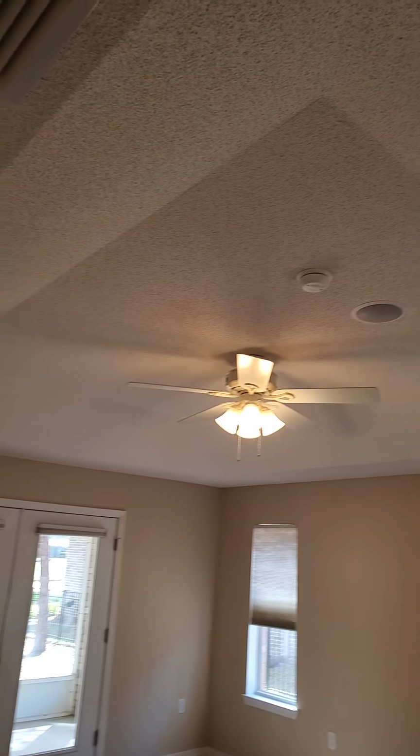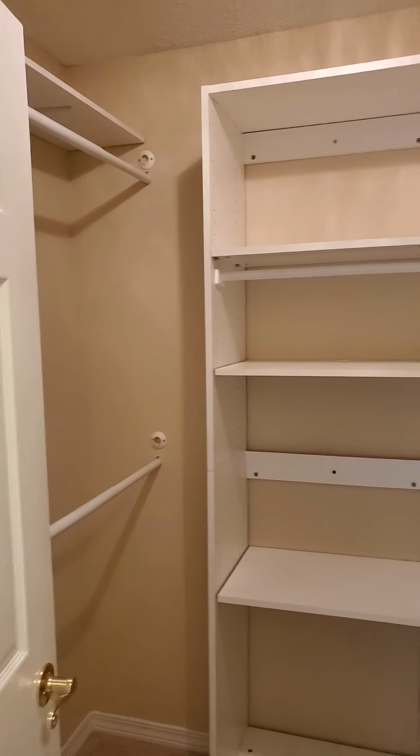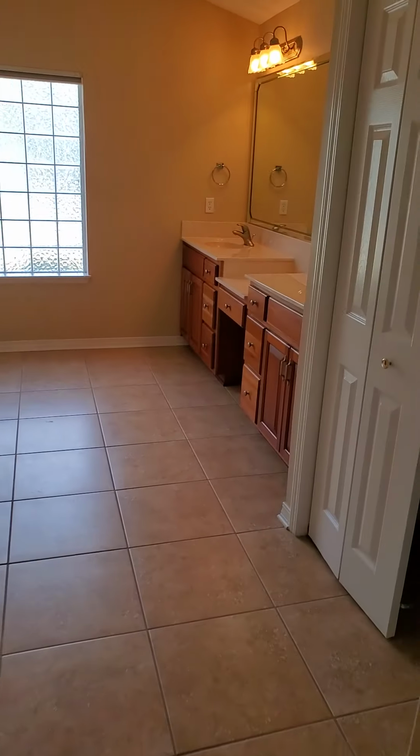Tray ceiling. And then your bathroom. So again, that goes into that office. You've got one closet. Your second closet. They're both pretty much the same size. They just have different inserts. And then your actual bathroom.